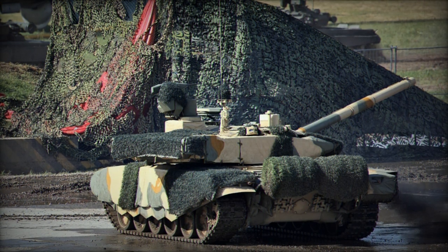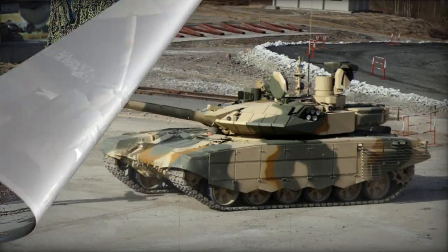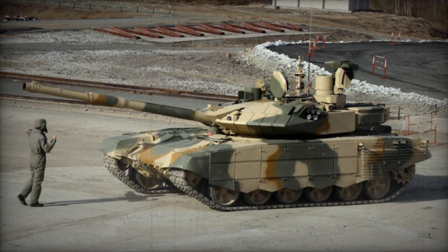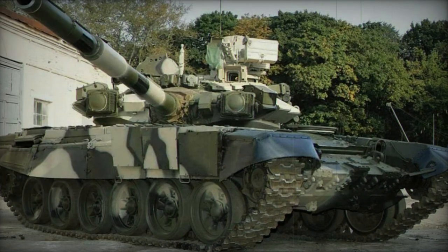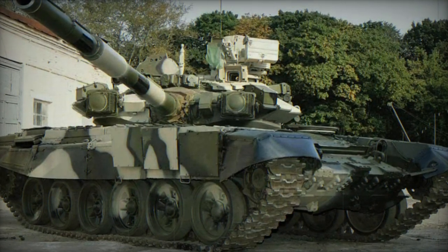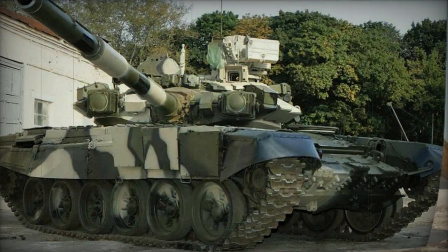It is equipped with a deep wading kit that can be installed by the crew in around 20 minutes, allowing the tank to ford water obstacles up to 5 meters deep. Additionally, the tank comes with a self-entrenching blade, enabling it to create an emplacement within 12 to 40 minutes, depending on the type of terrain.